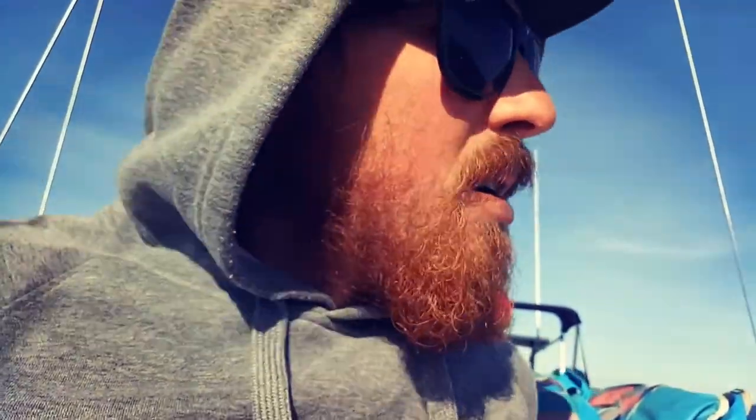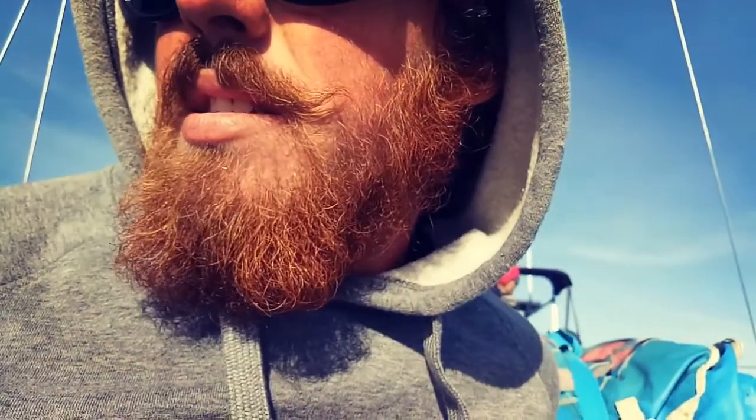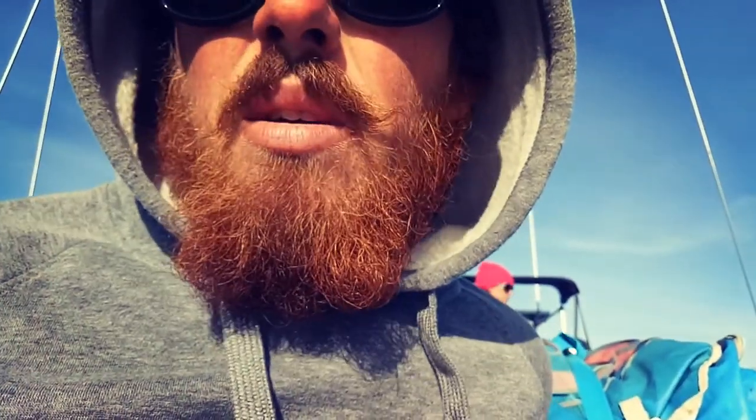And we're only averaging about 2.5 knots under sail, which is just not enough. It's just that light out here. So motor's running, going all good. Not long to go. We're going to head into the basin, which is the first point of call.